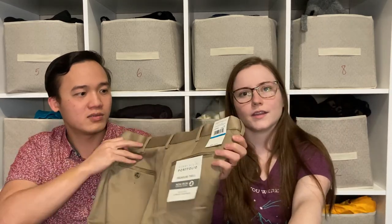Okay, so first we have some men's, they look like work pants. New with tags, men's. Work pants. All of these are men's. Sometimes they might throw a women's something in here. Adidas, new with tags, just like the other ones.